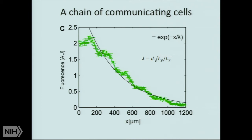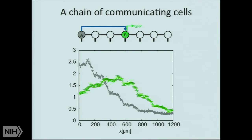Here, these variables correspond to the distances of the capillaries, the geometry. And you can use that to trigger signals from one location to another along the chain, which is the first step towards a sort of morphogenetic program. This is now not just GFP, but a transcription factor, which activates a gene located in a compartment downstream in space.